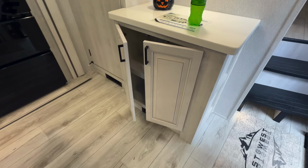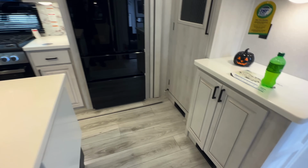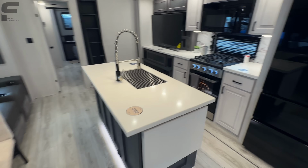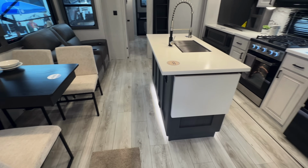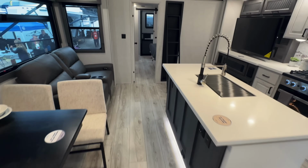No floor vents in this fifth wheel, so you can see the heat is ducted down underneath your cabinetry, so you don't have to worry about floor vents. And your slide out flooring perfectly matches the flooring in the rest of the fifth wheel, so you'll have that seamless look on the sides as well.